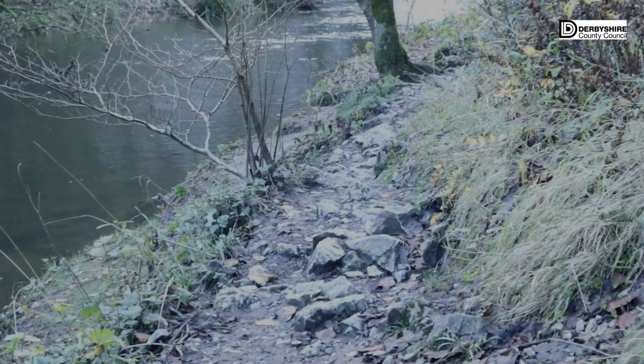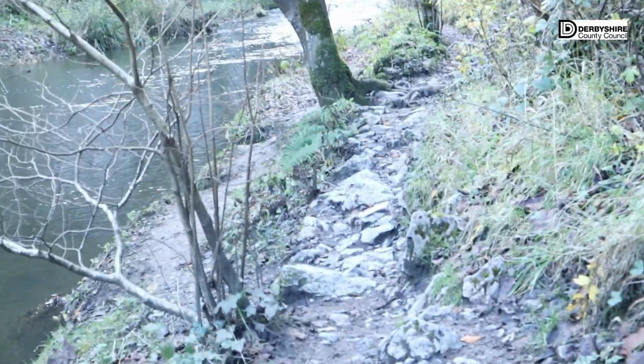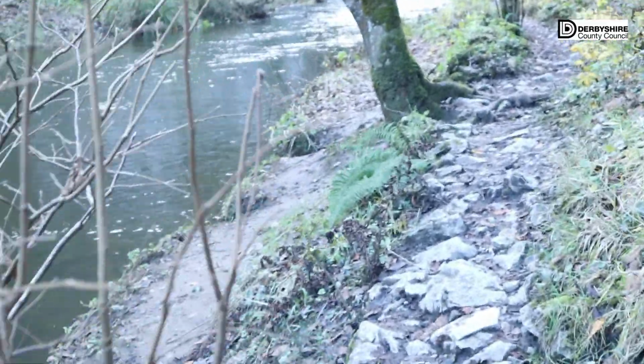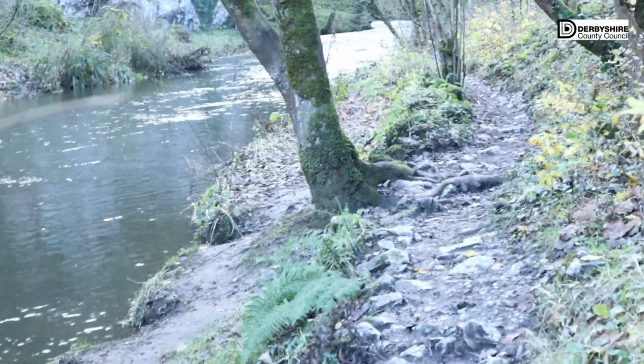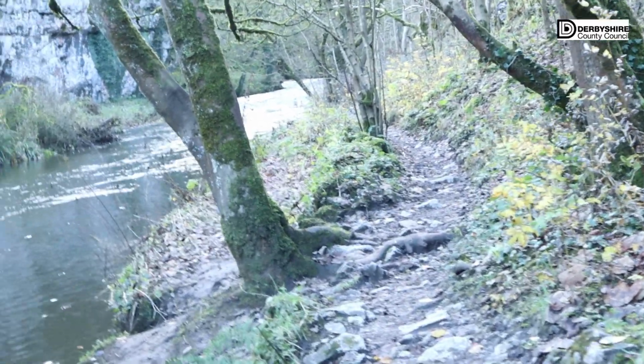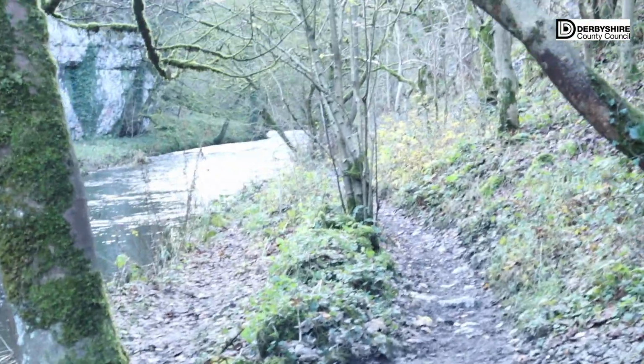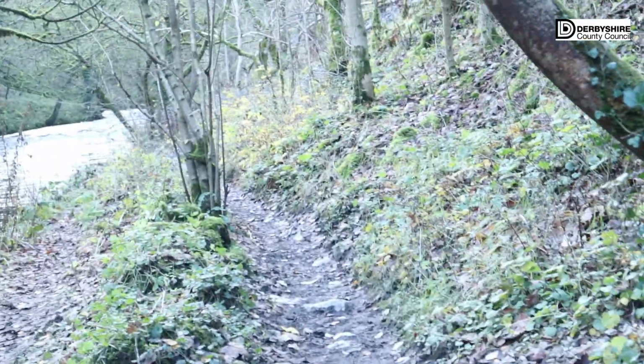The terrain underfoot can at times be challenging, particularly if you've got limestone, which can be very slippy, very polished, if it's wet and muddy as well. And we get a lot of limestone in our dales. So the importance of having a reconnaissance walk before you take your students is absolutely essential, so you know exactly what the terrain's going to be like.